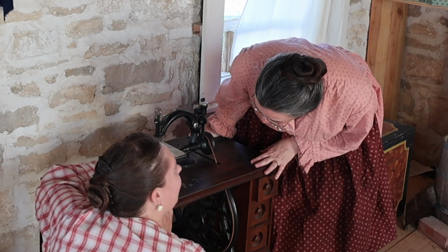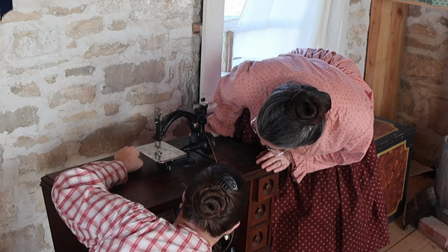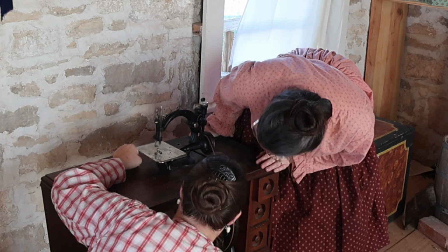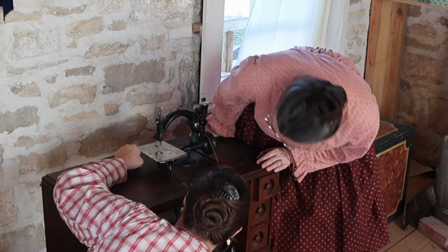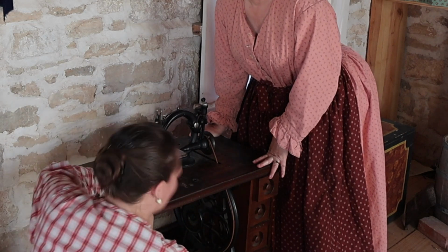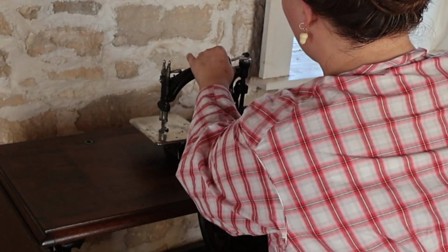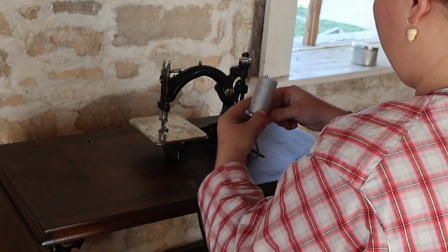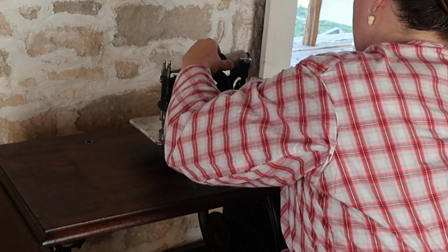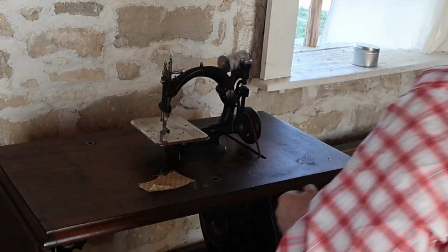Now, of course, we have to figure out how to make it work. Yes. Oh my goodness. Where's the thread? Is the fabric we need to test this? I know. I don't understand. I think there's some over here. You want some fabric? Yes, please.